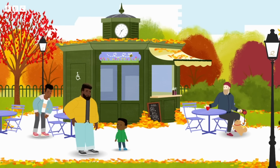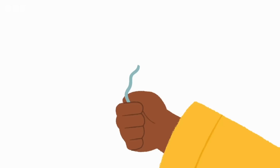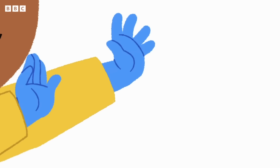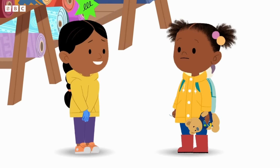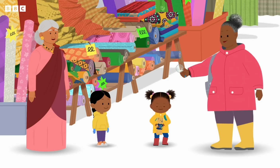Hello. Raya! Hi, JoJo. We're on a detective hunt to find out whose teddy this is. I've got this clue. Can I see your gloves, please? Okay. Oh, the colour of the thread isn't the same. I thought the blue thread was from your blue gloves. That's why I thought it was your teddy. Sorry, JoJo. It's not my teddy. Oh. Don't worry, Detective JoJo. Let's try and find another clue.